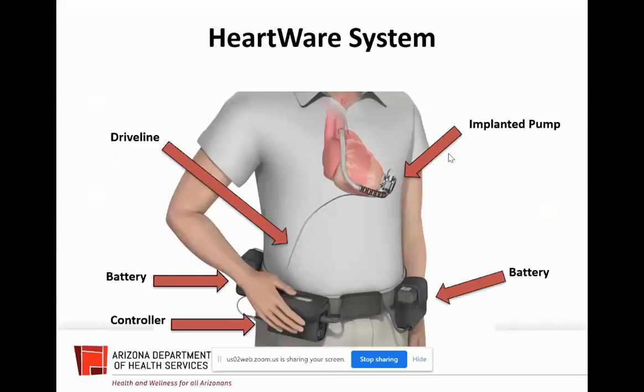And then our HVAD system or HeartWare, still an LVAD, same concept, pump is in the left ventricle. We have our drive line, which connects to a controller and 2 batteries.